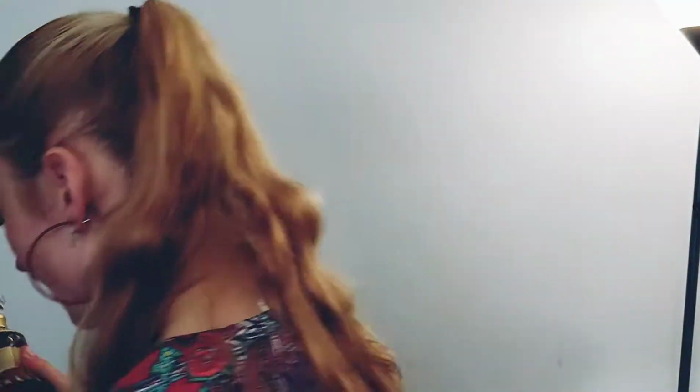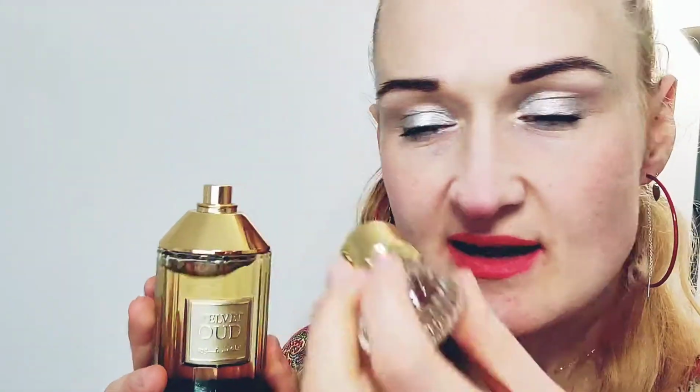So now, velvet oud. This perfume has a beautiful velvety type of box, and everything is so beautiful, guys. It's fantastic. This perfume is a little bit stronger. They always say there is citrus in this perfume, but the leather blast is what hits you the most. I was using this perfume in hot weather one time when I had just bought it and was testing, and I found it slightly overpowering in the hot weather conditions.